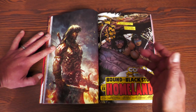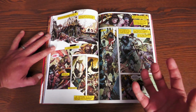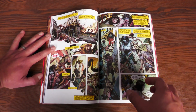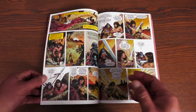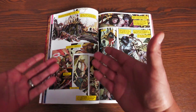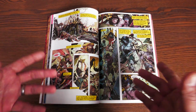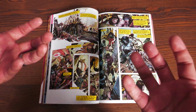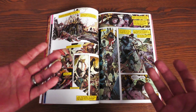It was like going back to those Roy Thomas eras of Conan, especially when he got comfortable with the character. By the time Big John Buscema took over the art, that's what this feels like. And even in the way that it's written, you have the narrative, right? It's like you're reading prose, but not too word heavy. We all know how Roy Thomas was. Jim Zub actually trims it down a lot, and it's still beautifully written.